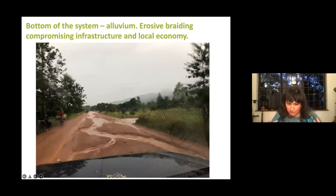I'm going to tell the story sort of as you're coming into the community heading up to the mountain, right? So as you're driving through the alluvium, you see this braiding, this erosive braiding that is going to become deep gullies. And these are poor communities. They can't afford grading and a subbase and everything, every single year. But these are economic corridors, right? This is how trade and commerce and people and cargo are moved throughout the region. And so once this infrastructure is compromised, it has a multiplier effect of vulnerability economically and otherwise for the community.